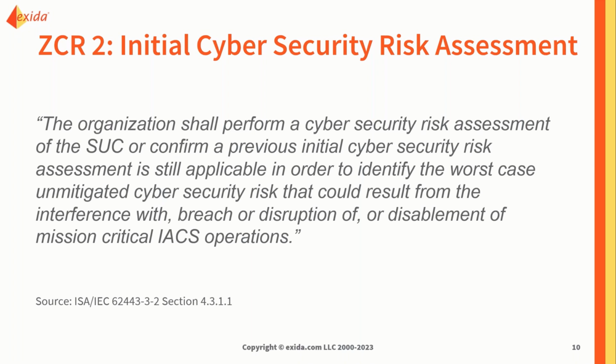And the actual normative part of the standard, or the part that you have to comply with if you want to comply to the standard, is relatively short. It's just this one sentence here. What it specifies is that the organization shall, so it's a must, perform a cybersecurity risk assessment of the system under consideration, or confirm a previous initial cyber risk assessment is still applicable. So there is an opportunity where, if one had been done for a system in the past, you don't always necessarily need to do a completely new risk assessment. If you can demonstrate that it's still applicable, then you could apply that.